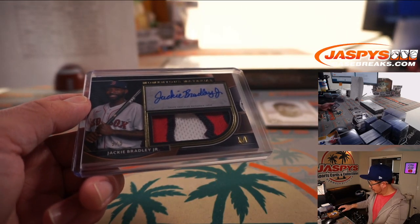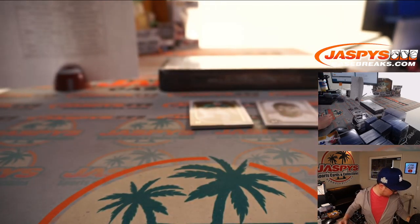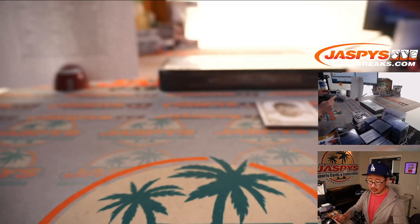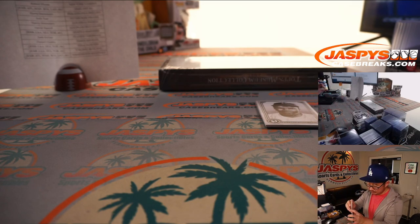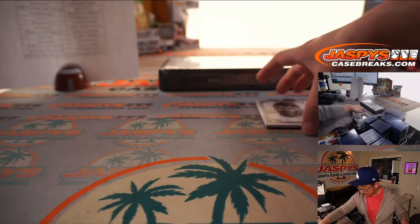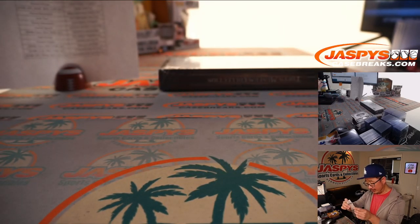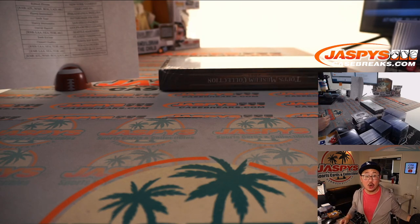Sean, all aboard the Big Hit Express. Whoop whoop! Silver ink autograph, Luis Garcia, 61 out of 200. Washington 1. Jackson with Washington 1. And we've got a relic, Corey Seager, 28 out of 50. Hopefully Corey Seager gets back into action soon. Dodgers 8. Sean O with Dodgers 8. Last box.